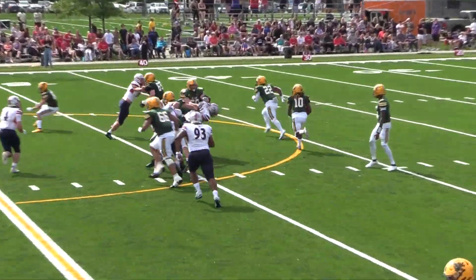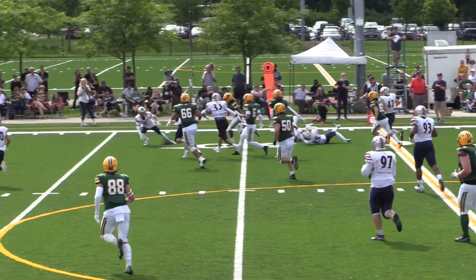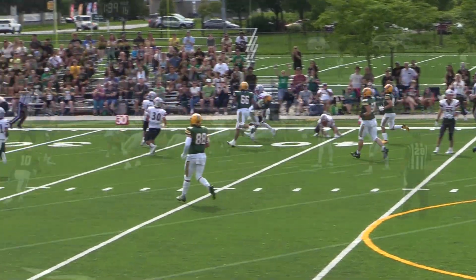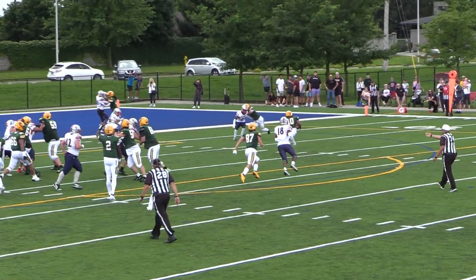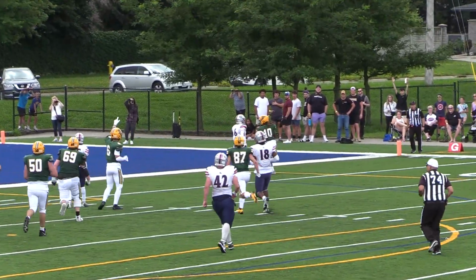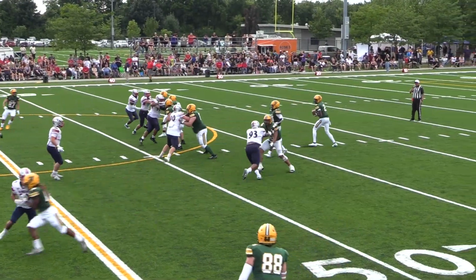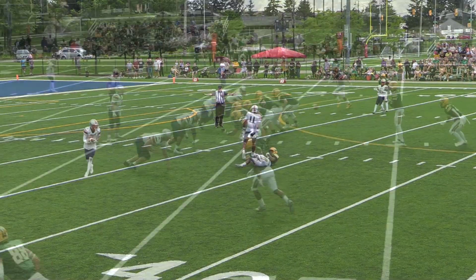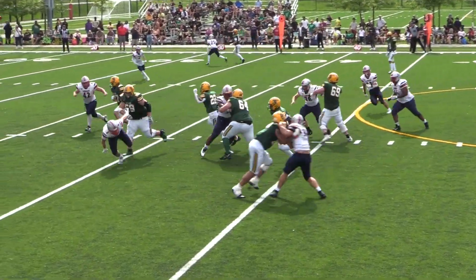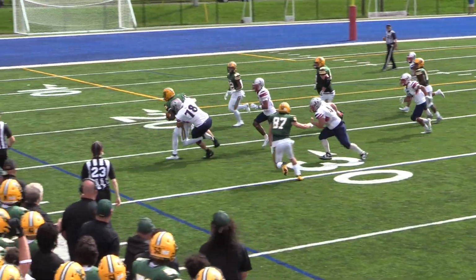Saints on their next drive will give this ball to Colhoun for a first down, and then Colhoun will finish it off later down the field for 6 more points with a successful PAT, and it's 23-7. Beefs defense trying their best to keep their team in the game. Here's a pass batted down by number 11, Trent Ingram, and then Soja will keep this ball one more time, truck down the field, but here's a big tackle from McFarland.